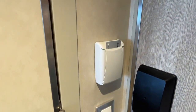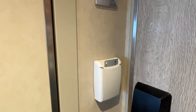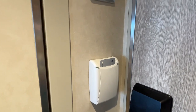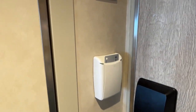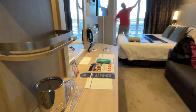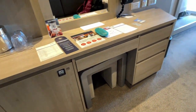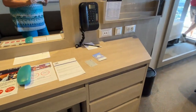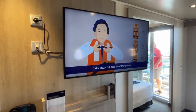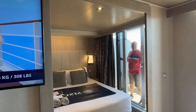To work the lights, you do have to have a card, and we normally bring a card with us from an old cruise just to leave in it so that we can turn lights on and off. This doesn't work on this ship. You have to use the current MSC ship card. And got a nice little desk area, several drawers, TV, the same nice mirror to get dressed by that we had on the other.